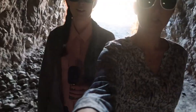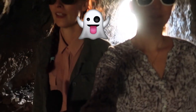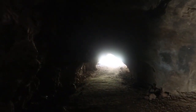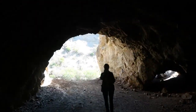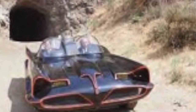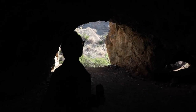Dark and spooky. I wonder if this cave is haunted. You think it's haunted? No. Is it not on our haunted LA list? No. It's a secondary cave. They're not caves, they're tunnels. Back when Lone Ranger and all that stuff was on television, all the black and whites, everything was shot here. Anytime you needed a cave, they'd shoot it here and then shoot the interior of the cave someplace else.